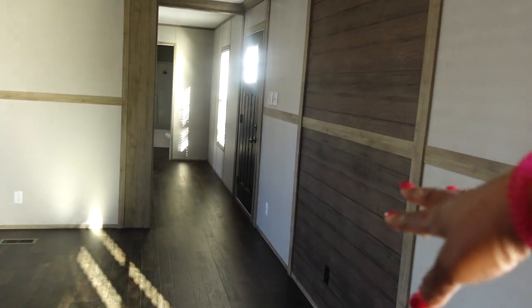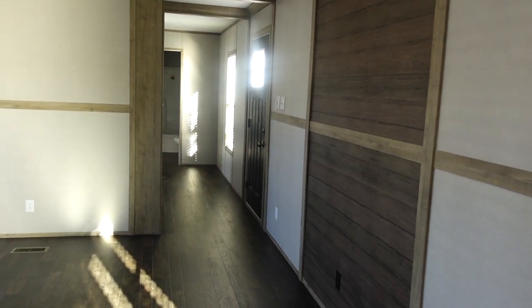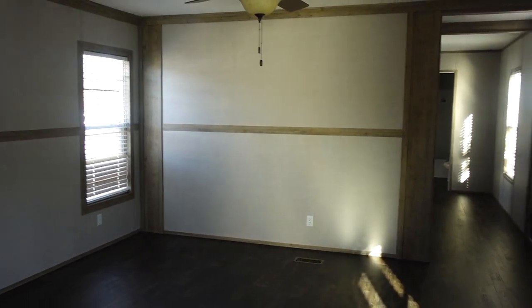And then to the left, this is your living room. So I'm gonna walk over here so you can really see it. So you've got all the space here for your living room. You've got this feature wall here that is complemented by the mudroom area at the front door. Love all the trim, and this is really pretty. It's a ceiling fan in here, and again, you've got all of this space for your living room. Really pretty. This is the Revolution 76A single wide.